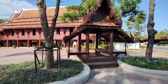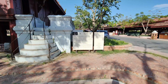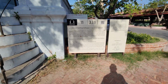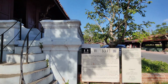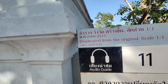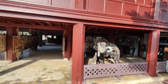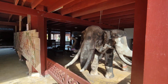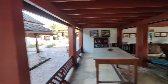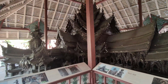This is the Tiger King's Palace, if I'm correct. Yeah, the Tiger King's Palace from Phetchaburi. It is duplicated from the original at 1:1 scale, 1963 to 1972. Oh, do you guys remember that from my last video? Wow. West Hall.